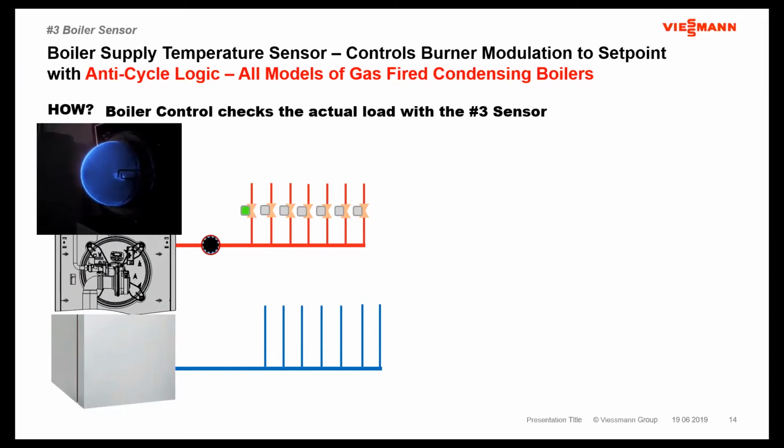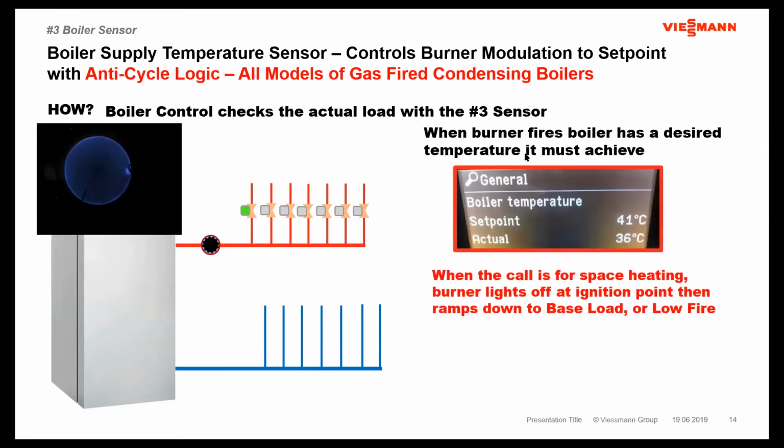It's important that your boiler will be able to react and pick up that load as well. And without an outdoor sensor, how does the boiler do that? With our units, anytime you fire that burner, it's going to have a set point already adjusted. So it's going to have a goal in mind. So anytime a burner fires, it's just not random with an input sensor like we have in these Viessmann Vitocrossal boilers, number 3 sensors.